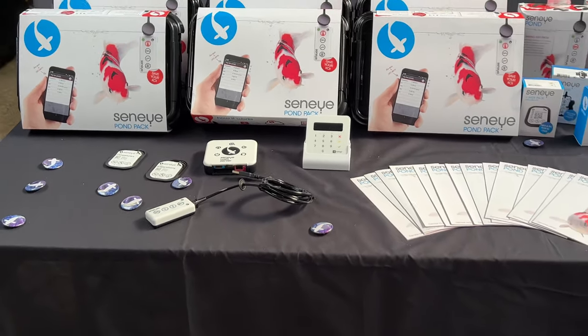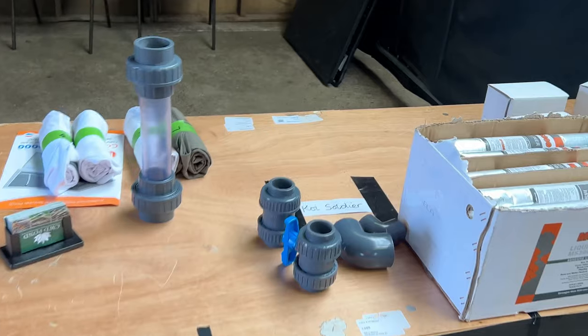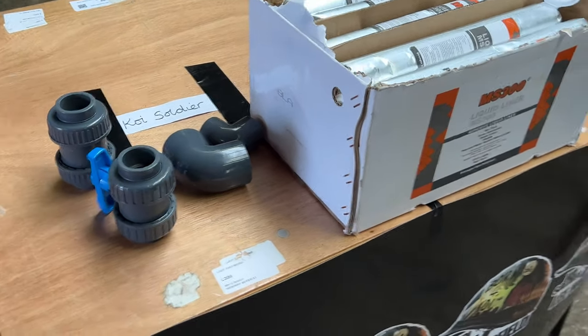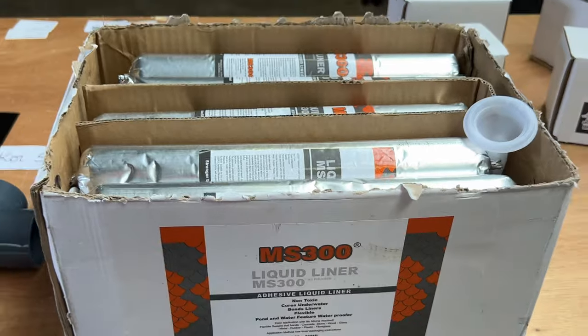Yeah, so it's just like reassurance as well. So especially water levels. Yeah, water levels as well. I mean, if you're away from Mr. Dadfield's little still is abandoned. The koi soldier. Apparently, everybody's talking about this stuff. MS300, guys, get that checked out.